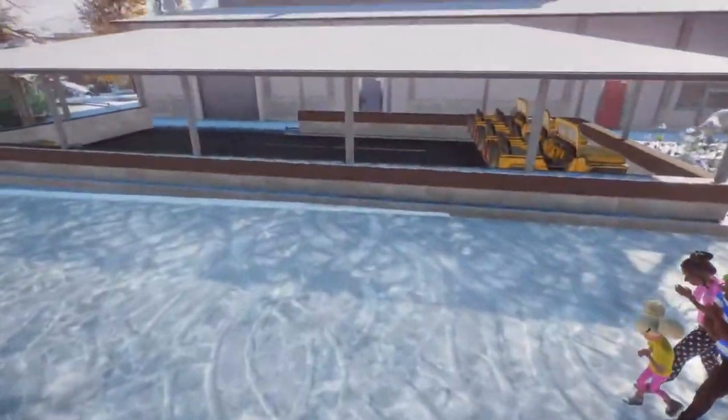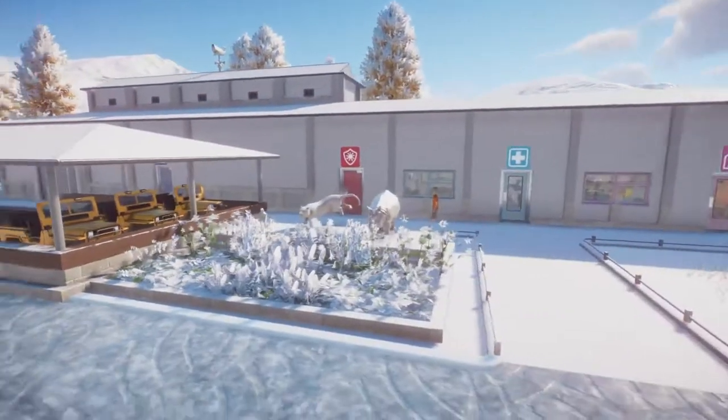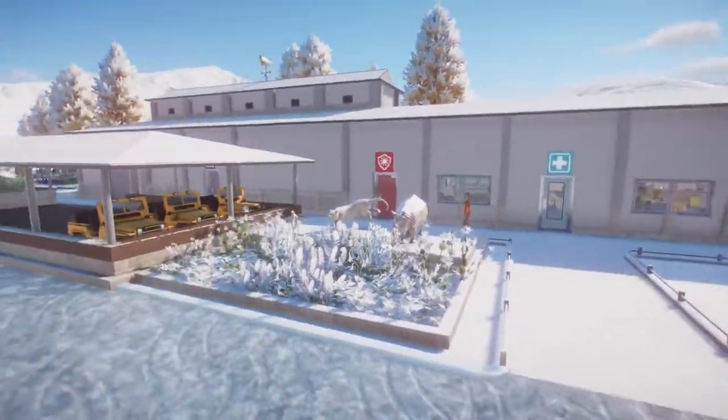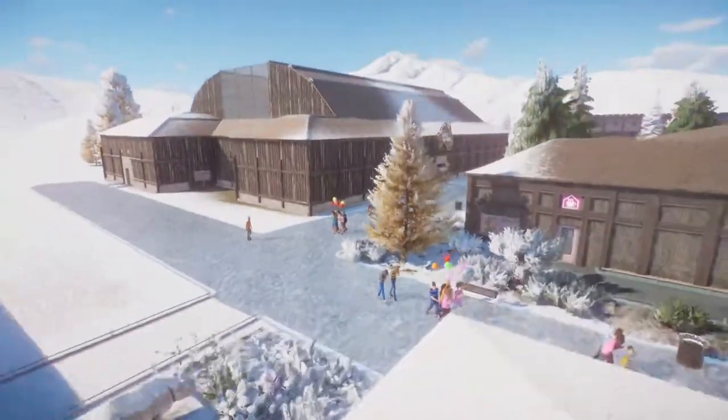Yeah, I'm more so about this just as a, I don't know how much I like this here anymore, but I have it kind of to break up the view from the staff lounge.